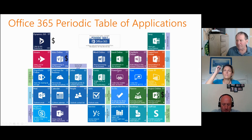These three apps here, Power Apps, Flow, and Power BI, assist you in developing your own applications so that you don't need a programmer. You can actually use these applications to take information from one part of Office 365 and take it to another application. So there's some really powerful stuff, and I'll try to show you some of that later on in the demo. Flow is a way to automate your workloads and saves you time in a wide variety of ways. There are hundreds of possibilities to set up on Flow.